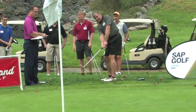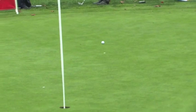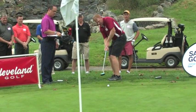Host Craig Cassie shows the field how it's done. This should come down towards the hole, great speed, and just outside the hole. Jim Green knocks it to within 2 feet. And that's rolling up beautifully. Great line, great speed, and right below the hole. Jim Green. Dale Kilgariff is determined to make this a tough competition.